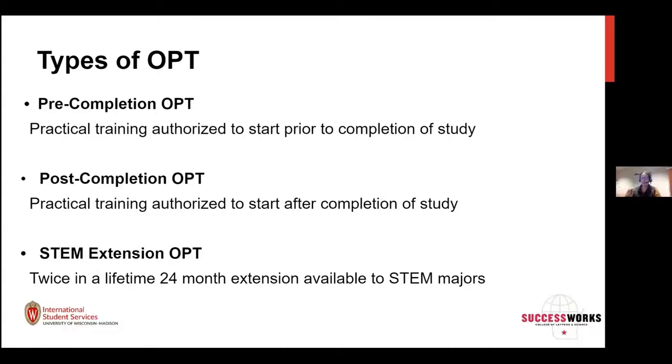So three types: pre-completion OPT, which is frankly the least common. Students usually choose to do CPT. Post-completion OPT, which is practical training authorized to start after completion of study, after that I-20 end date. And the STEM extension OPT. This is twice in a lifetime, 24-month extension. Post-completion OPT is 12 months, so STEM extension would add an additional 24 months to that time, and it's available to STEM majors in very specific degree programs.